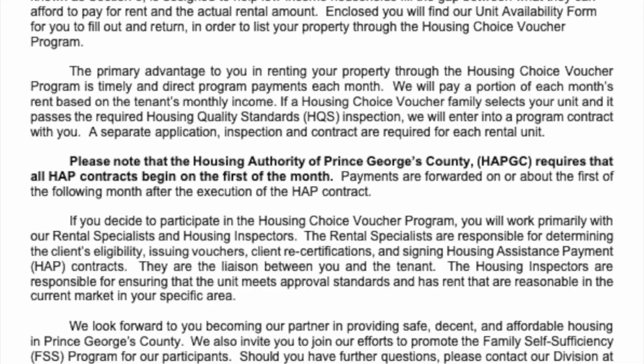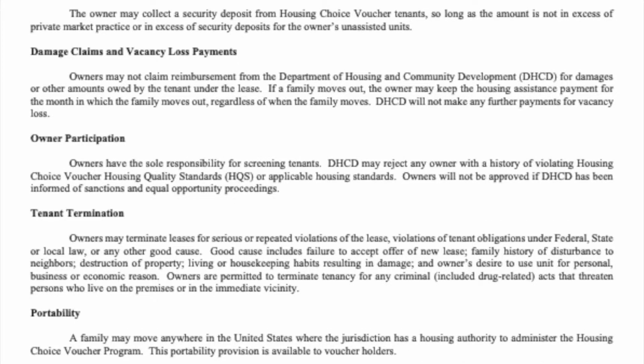Now I will say this, depending on your local housing authority, you can go on their website, and some of them do have a list of everything that the inspector looks for. So it's very beneficial for you to go and get that list, print that list out, and just one by one, make sure you have all your I's dotted and all your T's crossed.